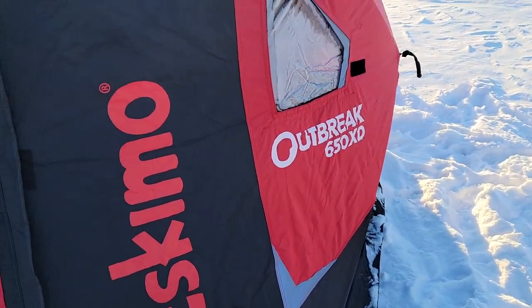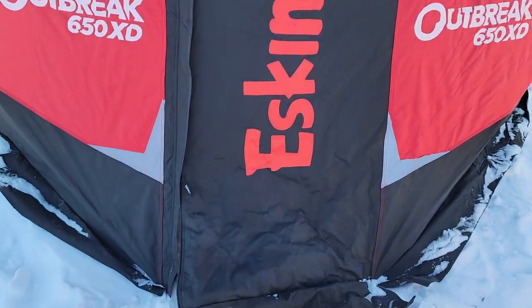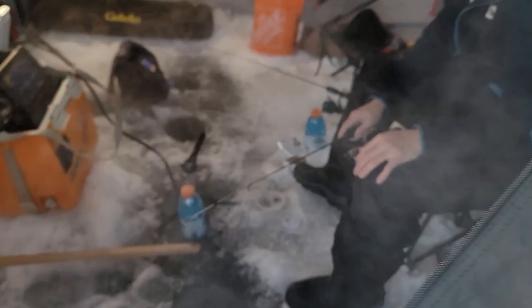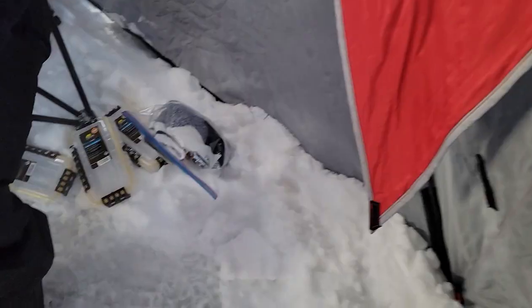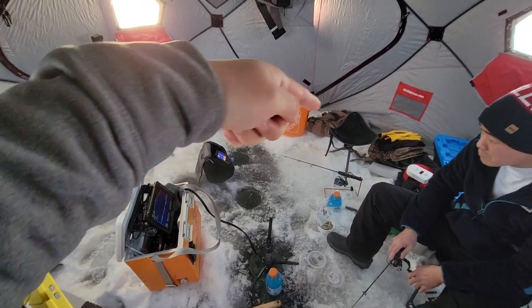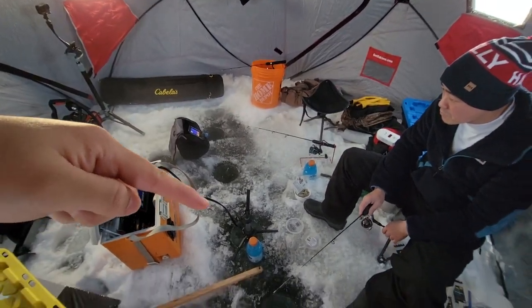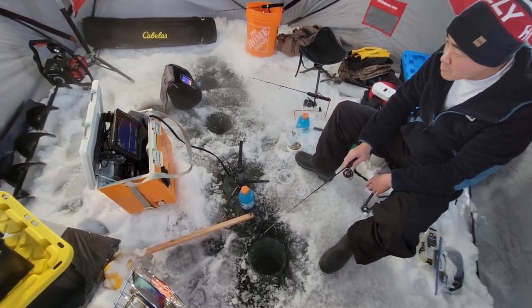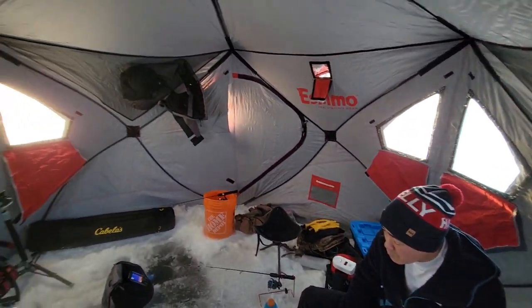The new Eskimo is pretty nice. It's got the full size door, which is awesome. Just unzip and then you're good to go. I'm gonna show you the inside. We're just gonna put a bed on this side and put a bed on that side. Got the LiveScope in the middle and then a whole row of holes that the LiveScope can see. Yeah, this is awesome.